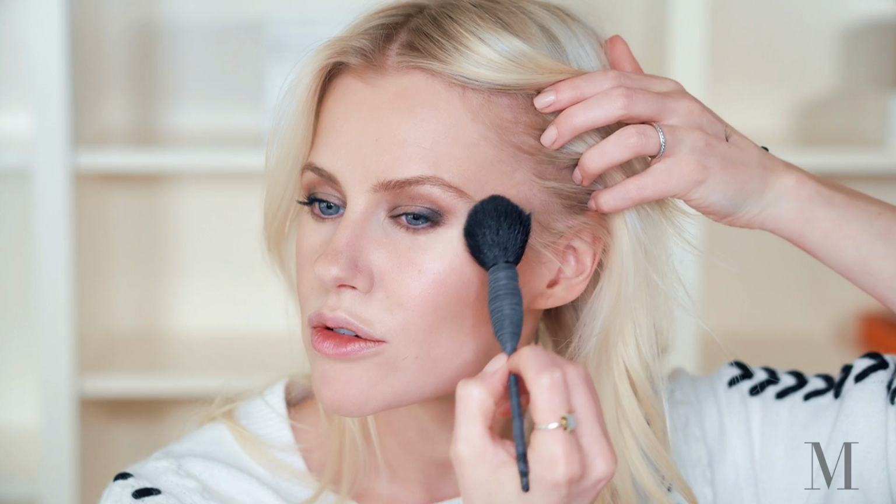Okay, now that the lashes are on, I'm gonna lightly pat on highlighter, and I'm using this one from Becca. It's the Pressed Shimmering Skin Perfector Highlighter. And just lightly pick up some of the highlighter there and pat this lightly across my cheekbones.